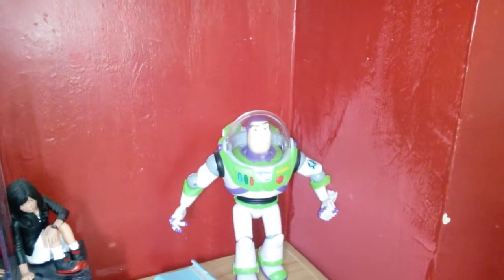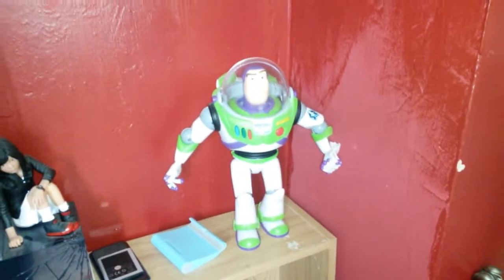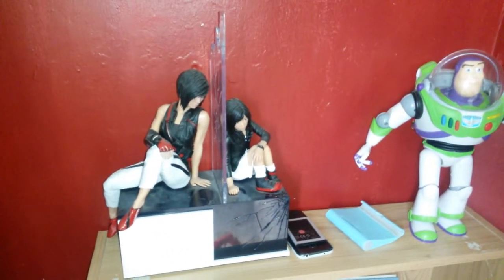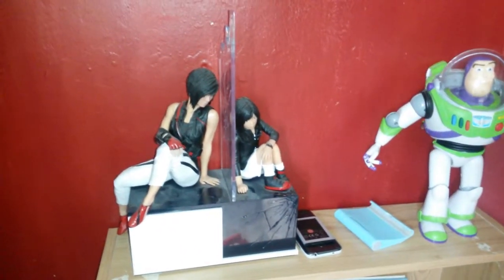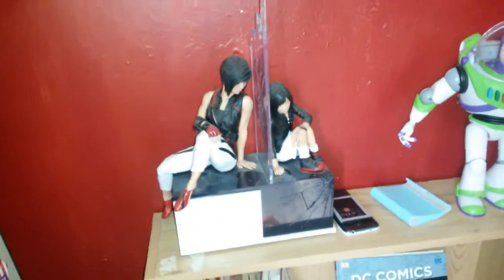These in this bit are the only bit I've got that's more modern. So I've got a Buzz Lightyear, my Mirror's Edge statue, which I'm never getting rid of because I just love that game. I waited for so long for it, and it's been a present for my son and my wife.